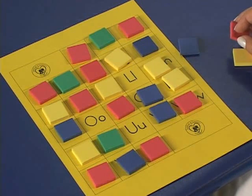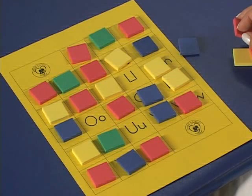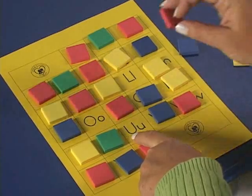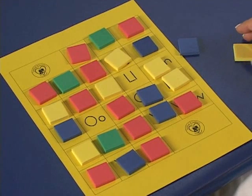Let's find the capital U and point to it with your finger. Utah, Ursula, and Ulysses start with a capital U. Here is a capital U. Now put a colored square on the capital U.